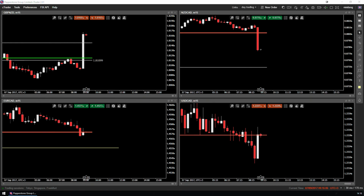Right, it looks like the breakout to the upside is confirmed on the Pound New Zealand. This is a rather big move. In fact, it's a very large 15 minute candle compared to the rest of the candles for today so far. I don't know why it's moved that much, but it is a confirmed breakout.